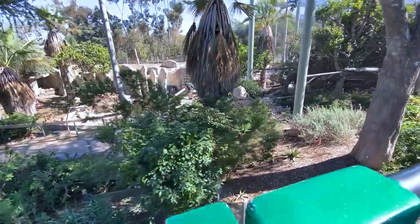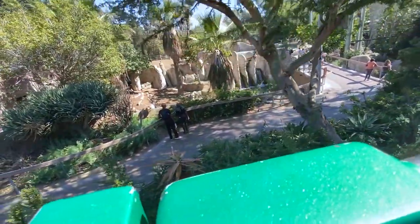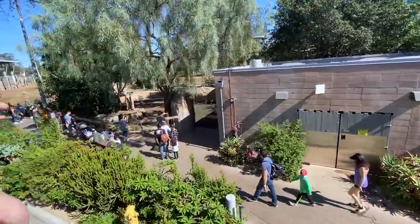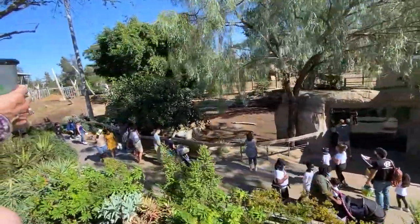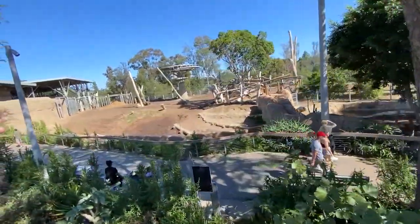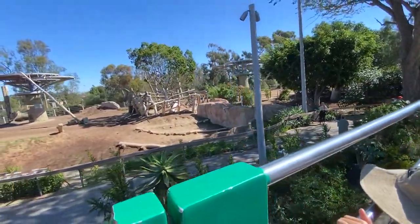Well, we are now entering our 2.5-acre elephant habitat. Let's see who we can find. We have 5 elephants that live here, both male and female elephants, African and Asian elephants in this herd. Now let's see if we can just find them right around the corner.